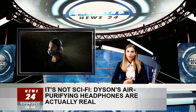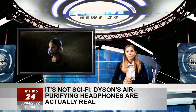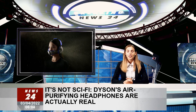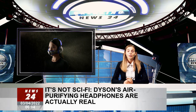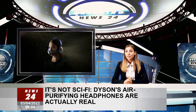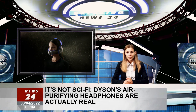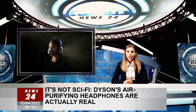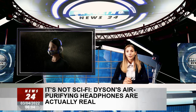On the audio side, Dyson says you can expect a premium listening experience with an accurate, neutral audiophile sound profile and proprietary advanced noise cancelling. The headphones are also designed with comfort in mind, though Dyson hasn't announced how much the headphones weigh or what their battery life ratings are with air filtration and noise cancelling on.